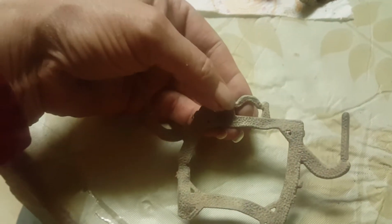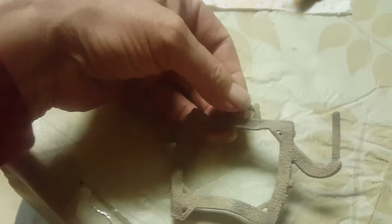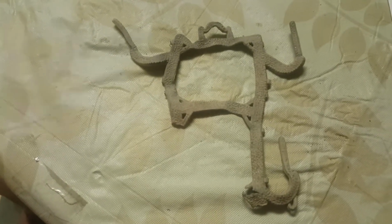So, I have no idea what it is, but this almost appears to be a hanger, the top here, how it was hung up. So, I don't know if that's maybe a frame to a match safe. That's my best guess. If anybody has any idea what that could be, if they leave a note in the comments, I'd appreciate it.